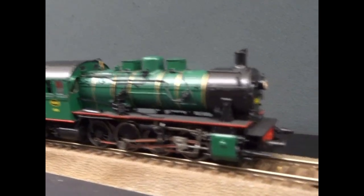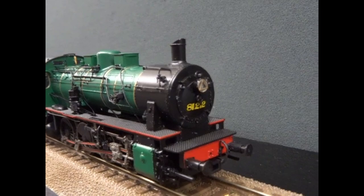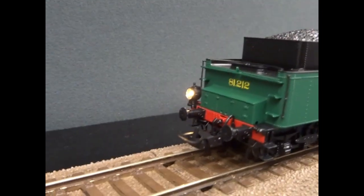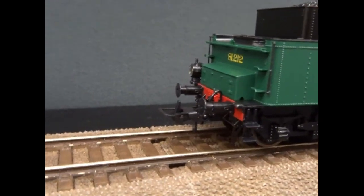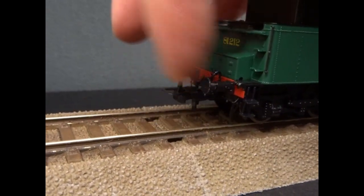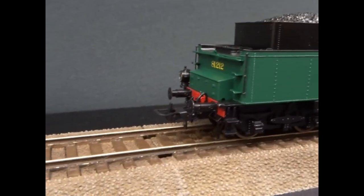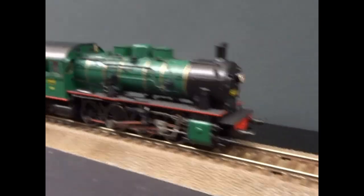They've done some Belgian specific fitments like the chimney there and the headlamp and single tail light. The model is built to NEM standards, so you have NEM coupler pockets on the back and you can plug in your own swallowtail fitment if you wish. They've got the European standard hoop in the back there and an empty coupler at the front if you wish to fit one there.